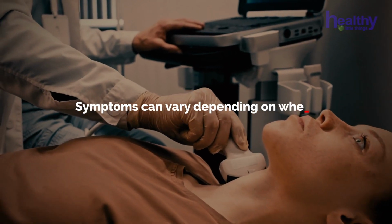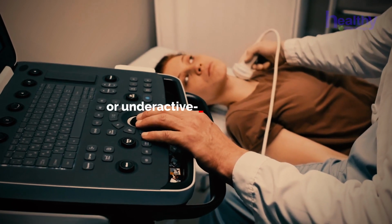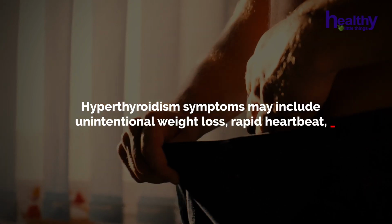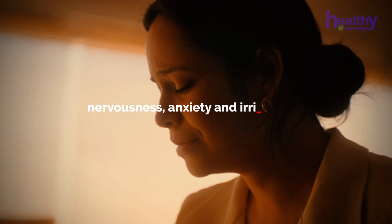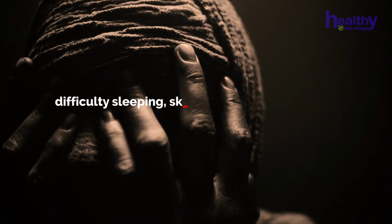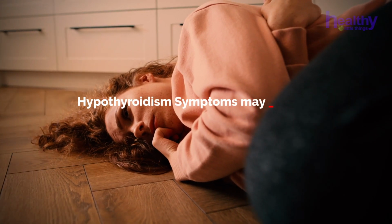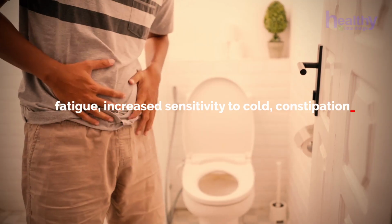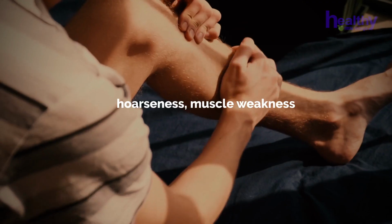Symptoms can vary depending on whether the thyroid is overactive, hyperthyroidism, or underactive, hypothyroidism. Hyperthyroidism symptoms may include unintentional weight loss, rapid heartbeat, increased appetite, nervousness, anxiety and irritability, tremor, fatigue, muscle weakness, difficulty sleeping, skin thinning, fine, brittle hair. Hypothyroidism symptoms may include fatigue, increased sensitivity to cold, constipation, dry skin, weight gain, puffy face, hoarseness, muscle weakness.